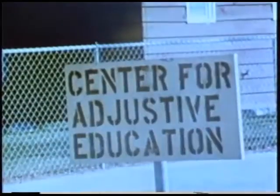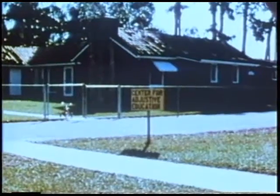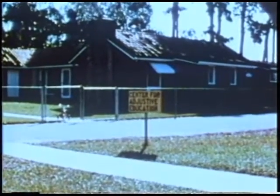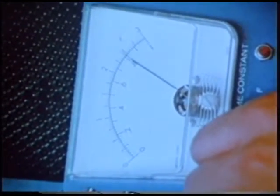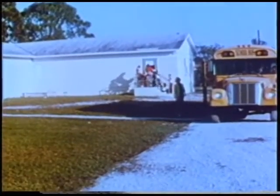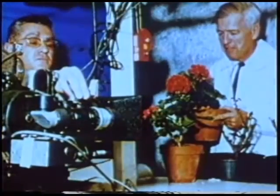In another experiment, it was found that all of the TV sets in the homes of a group of hyperactive children being sent to a special adjustive educational center were giving off various amounts of X-rays, and when these sets were repaired or discarded, all of the children within a period of only a few months showed sufficient improvement so that they could be returned to their regular classes.